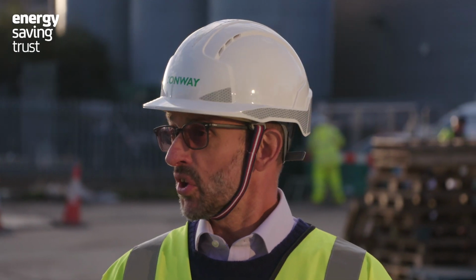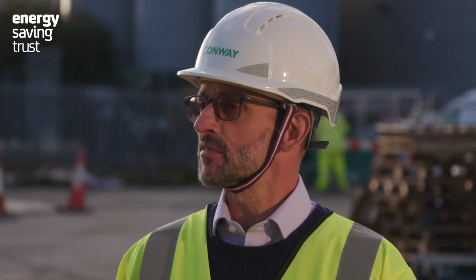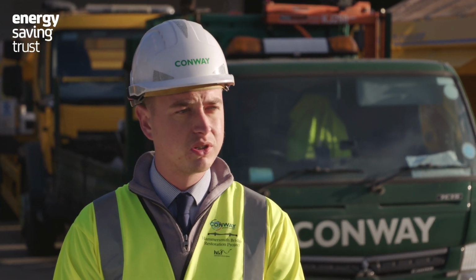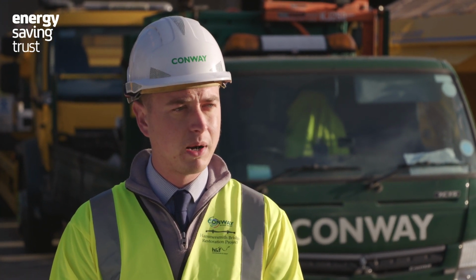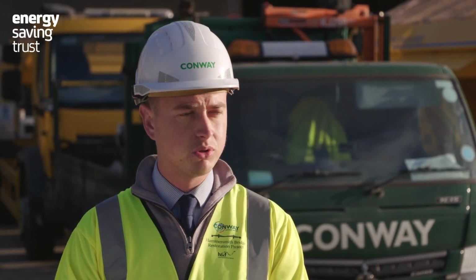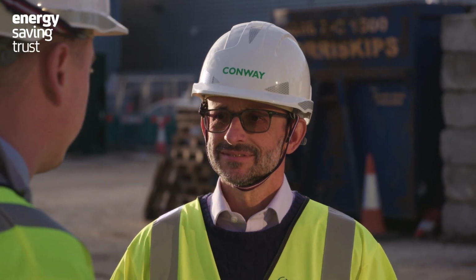And eCargo bikes are quite unusual, perhaps particularly so in a construction company. So what gave you the idea in the first place of integrating them into the business? Yeah, so FM Conway is constantly working towards a net zero plan, and having a grant from the Energy Saving Trust was a massive persuasion towards FM Conway getting these and implementing them within the business.